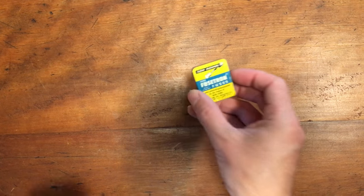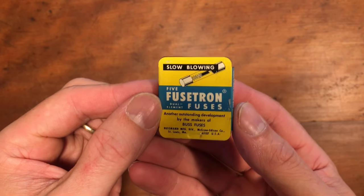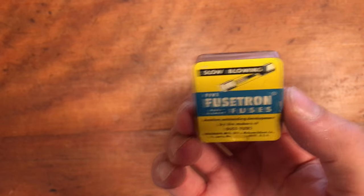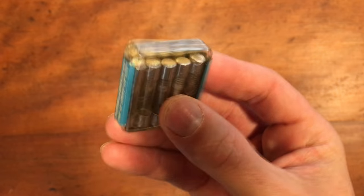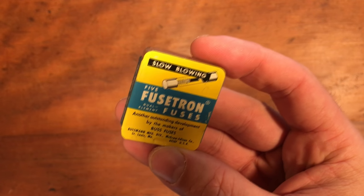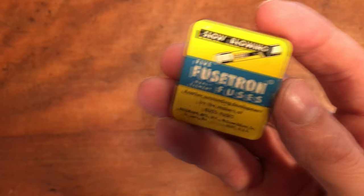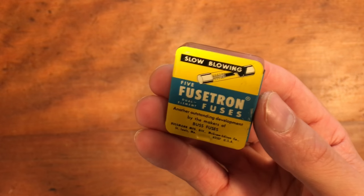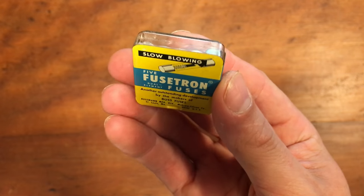This is a vintage package of glass slow-blowing fuses. There's five in here, and a few years back I bought this electronics lot auction of vintage electronic components, and there's probably about 60 to 100 packages of these, all different makes and models. And I've been slowly putting them up in quantity and seeing if I could sell them individually, selling them in lots. So this one here sold for $5. So not a huge amount of money, but I have a lot of them. They're easy to list, they're easy to ship, and they're easy to store. So I'll get through them eventually.